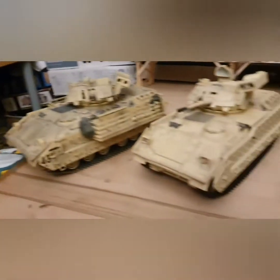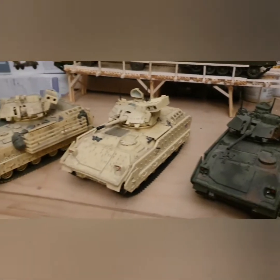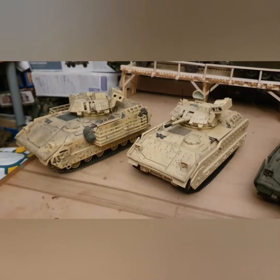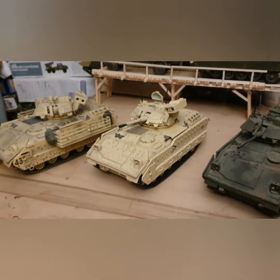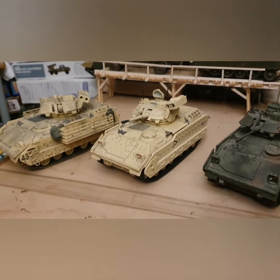But overall, Forces of Valor did really well with these vehicles. I'm really proud of them. Did overall good. If you do have them, brilliant. Good one to get. These are the three versions that they did put out.